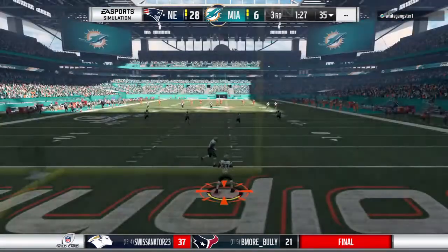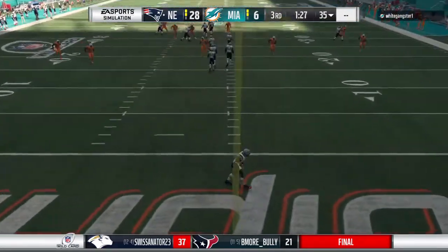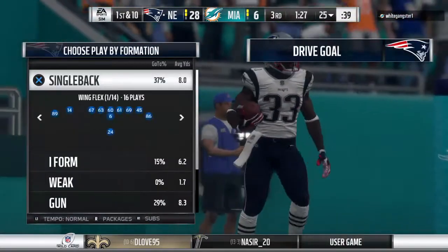And credit this defense, too. That was the old bend but don't break approach, but it kept the offense out of the end zone. This fielded a few yards into the end zone. So the Patriots coming out now.